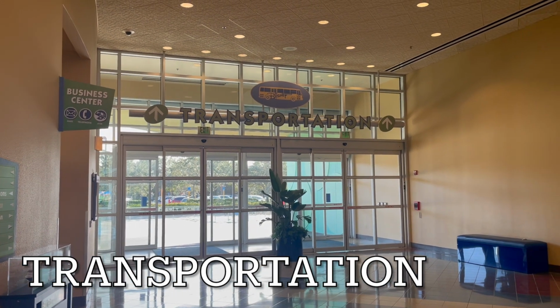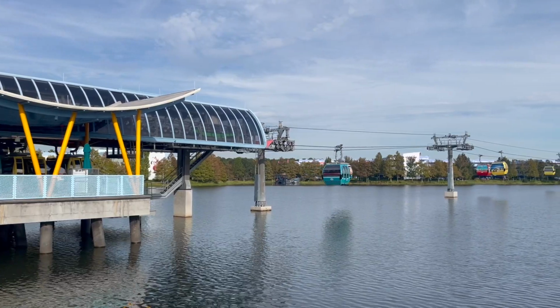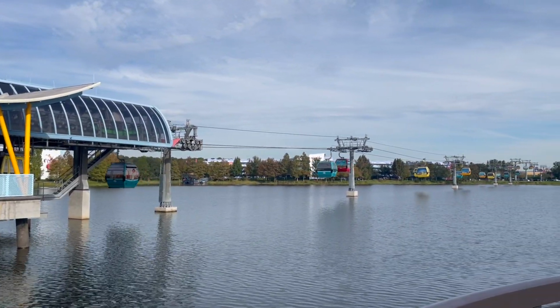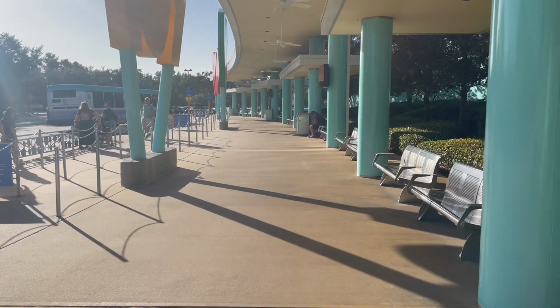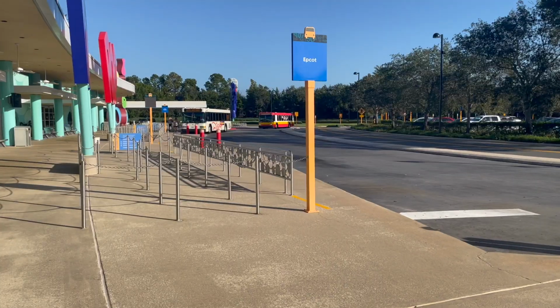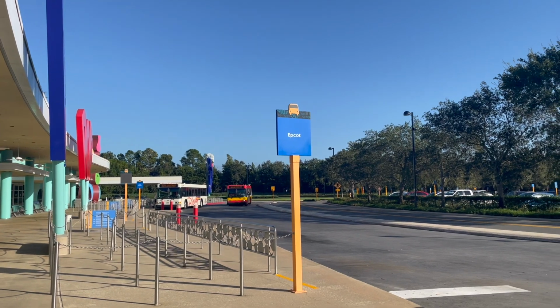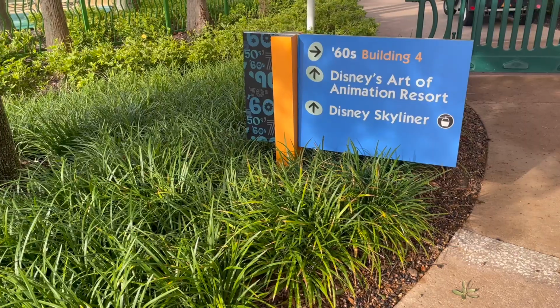Pop Century is a fan favorite resort for many because of its transportation options. Guests staying at this resort have access to both buses and the Skyliner. The Disney buses can be found just outside of Everything Pop at the front of the resort. This is where you will go if you're heading to Magic Kingdom, Animal Kingdom, Disney Springs, or the water parks.